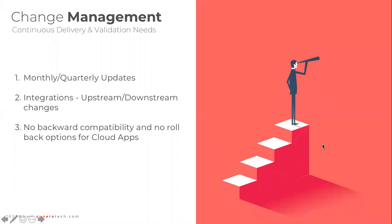And if you don't continuously validate it, and if your critical business processes don't work, that's going to cause more problems. And especially for cloud customers, not having backward compatibility and no rollback option is something to consider from a change management process, because if things get pushed and you haven't done enough validation and then things break, you've got to live with that for a while. That causes a lot more challenges, especially in circumstances where you don't have a lot of bandwidth to support ongoing fires if it goes into production, right? So these are some of the things that you need to keep in mind, whether you're on cloud, on-prem, or in the process of transitioning into the cloud.